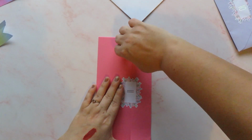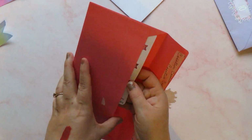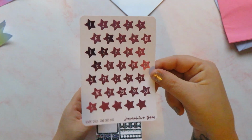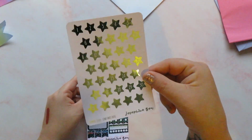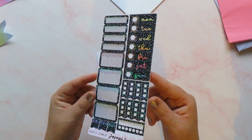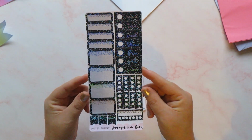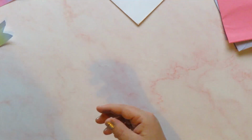Then we've got number 11. And we have got, oh my gosh, some date dots. We've got some pink date dots in stars, and then some teal date dots in stars. And then we've also got another mini kit, and this matches the standard vertical kit that I just showed you. This is absolutely gorgeous. There's so much foiling on here.